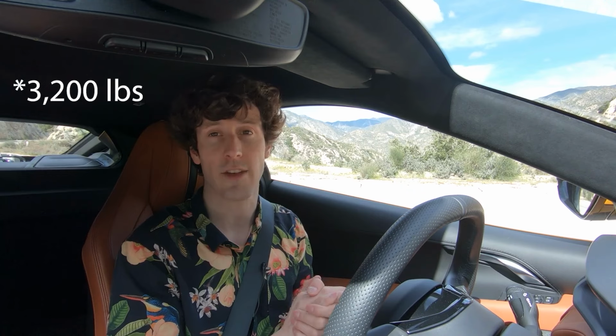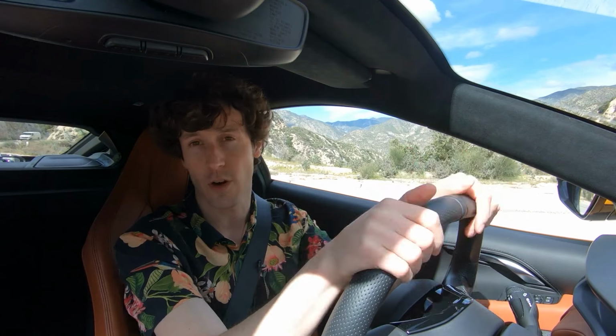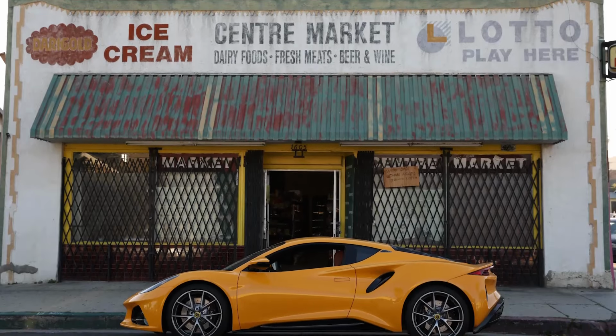That's 200 less than a C8 Corvette. That's a lot less than the new Nissan 400Z. It's the lightest car in its class, kind of by a lot. It's like Porsche Cayman weight, and it's about the same cost, but once we get on the road, I'll show you that it's a little bit more special than those cars.